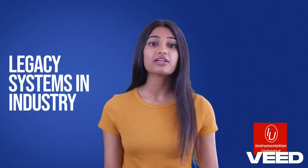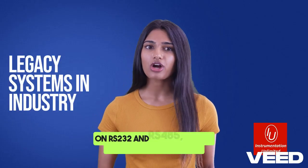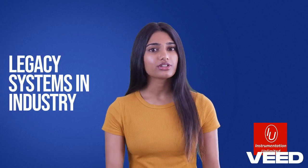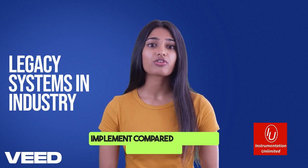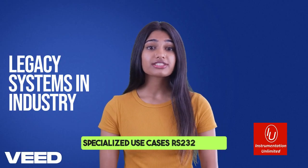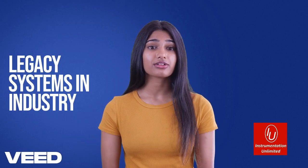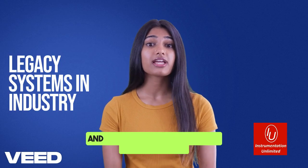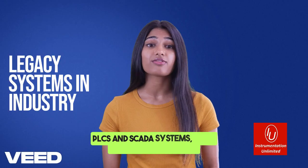Legacy systems. Many industrial and embedded systems still rely on RS-232 and RS-485, ensuring backward compatibility. Cost-effectiveness. These standards are inexpensive to implement compared to modern alternatives. Specialized use cases. RS-232 is ideal for simple, direct connections between devices. RS-485 excels in multi-device, long-distance, and noisy environments, such as factory floors, PLCs, and SCADA systems.